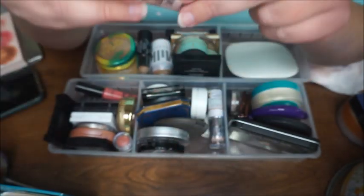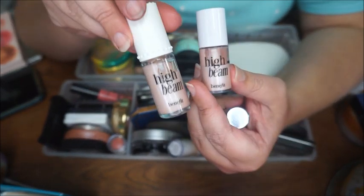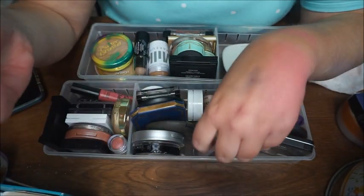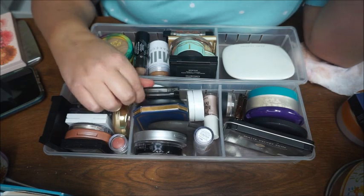I also have this Benefit High Beam. This is one of my favorites as well, but I have two sizes of it. So I do have the smaller size in my project pan. But I am going to put this one in there as well because that's one of the longest ones I've had.